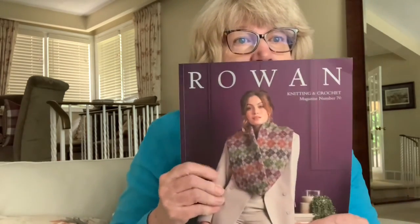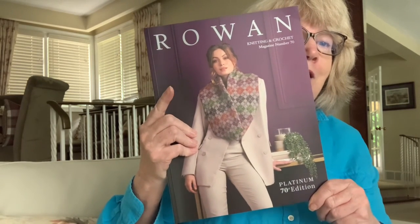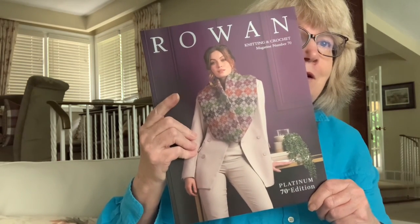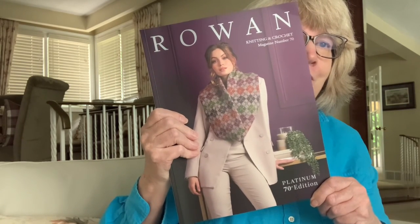And so I think this is quite an amazing 70th anniversary magazine edition, the Platinum edition from Rowan.